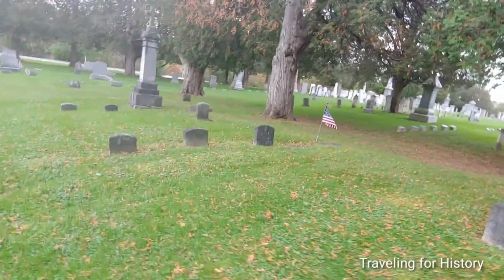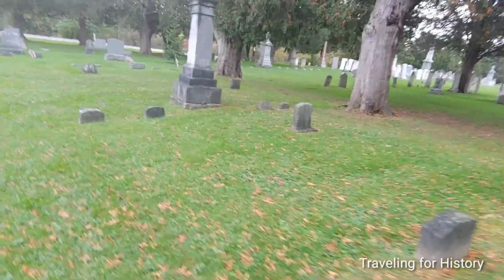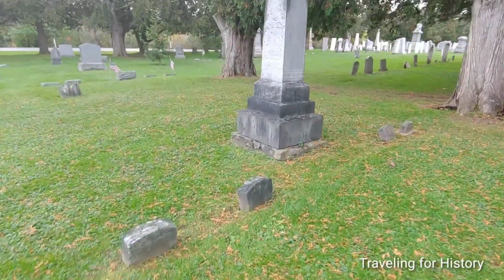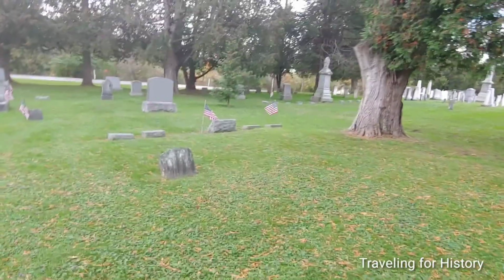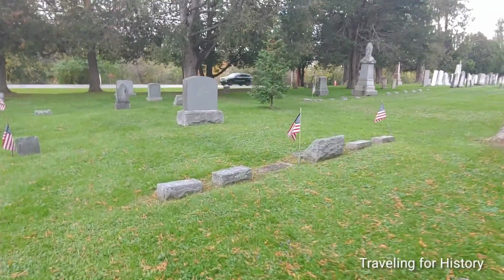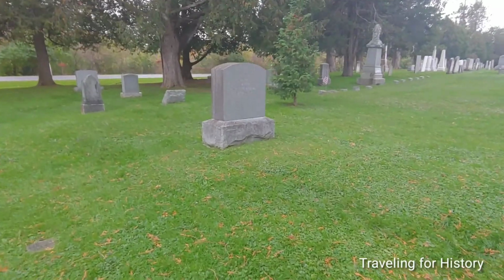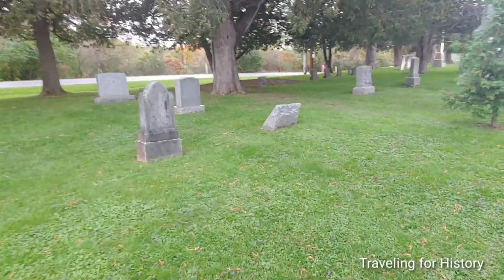Well, let's take the shorter walk all the way to the front. My goal, no matter the fact I'm getting rained on, is to cover this entire cemetery because it's pretty small. The village cemetery is very large in comparison. Not sure how many acres, but it's quite large. And my slicker is at home. I did not think I would be out this long recording.